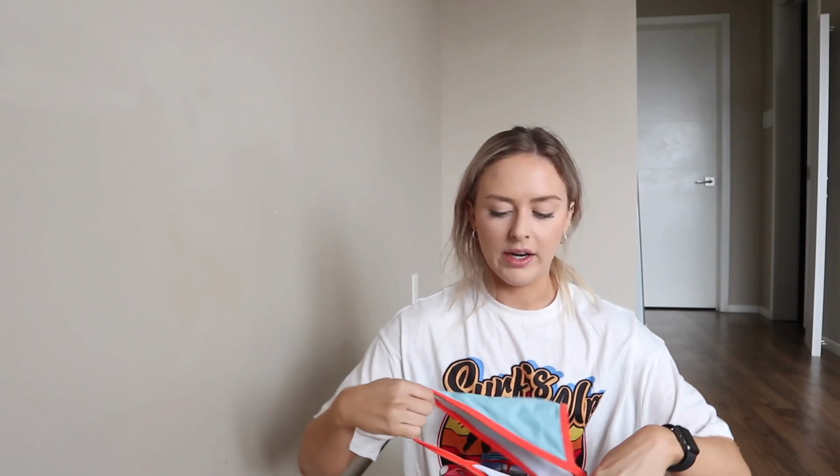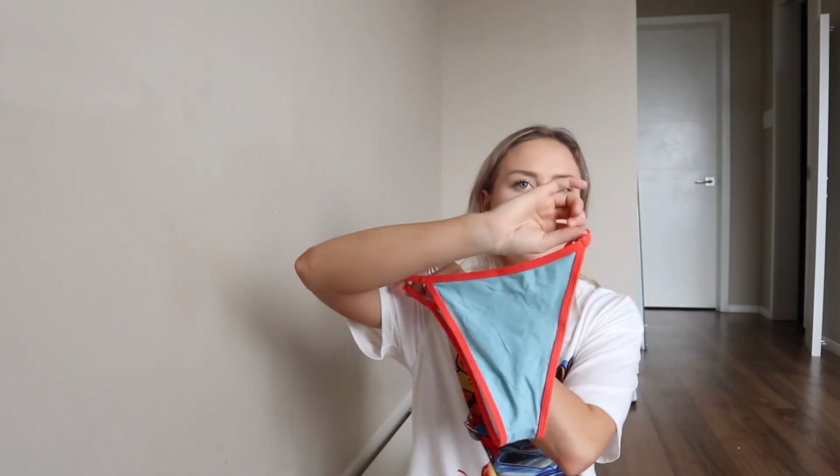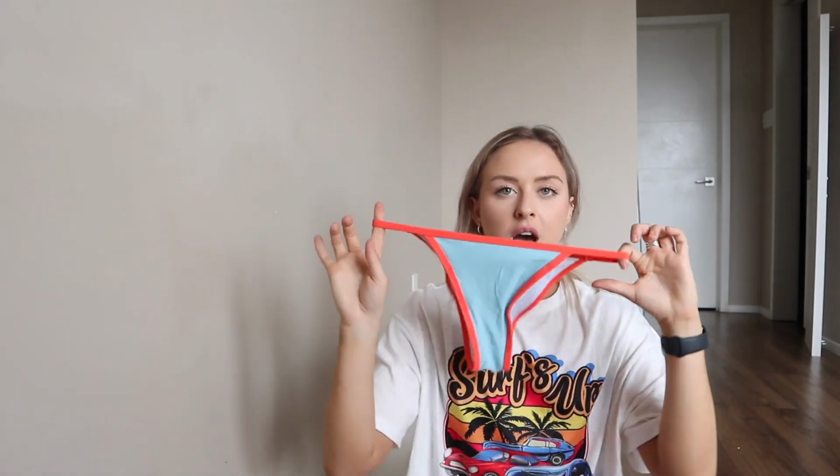I did find the bottoms, same thing, they are high cut, so it's a little bit tighter, smaller, but I didn't find them to be horrible coverage or anything. They're thicker than a lot of the bottoms that I've had before, and it wasn't baggy in the butt or anything like that. So I just love the color of this. It really caught my eye when I was looking at it.